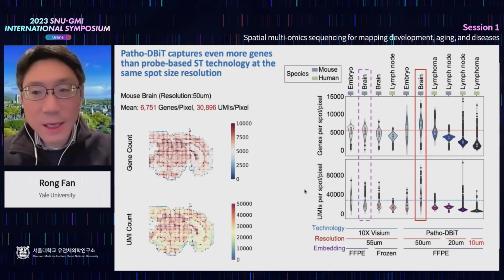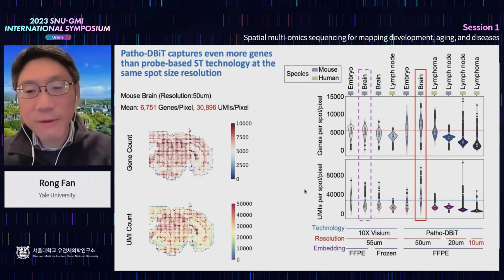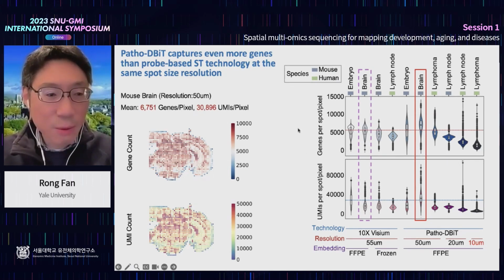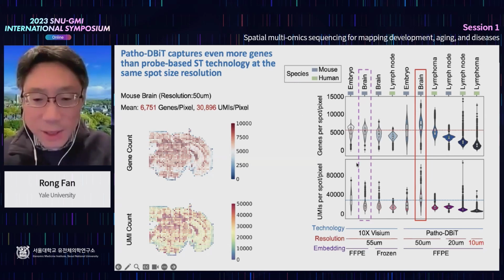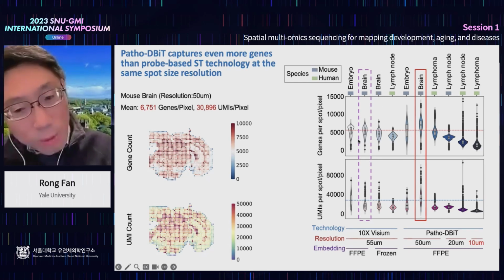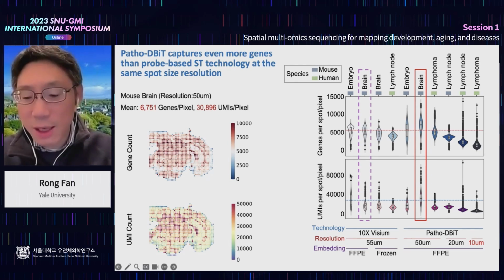But what I want to say is not only did it work out very well, but the data quality could actually be even better using this in-tissue barcoding approach. For example, in this mouse brain, we were able to detect over 30,000 UMIs per pixel and almost 7,000 genes per pixel. That's at a spot size of 50 micron, which is equivalent to or slightly smaller than 10x Visium. We're comparing the data to 10x Visium, which is probe based, not base-by-base sequencing. We can get comparable data quality or even slightly better.